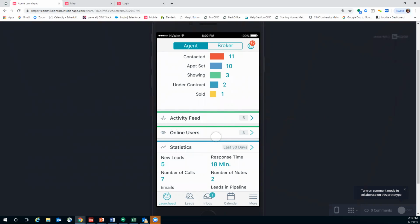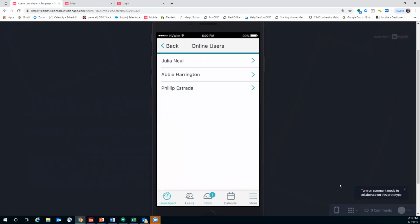Where it says online users, one of my favorite areas, this is going to give you the opportunity to see anybody that you are assigned to as an agent if they're currently and physically online at the moment. You can click on that online users and it'll show you the list of the names of any leads that are actively on your website. And if their name does appear here, you can simply click on the name and you can live chat them while they're physically on your site.